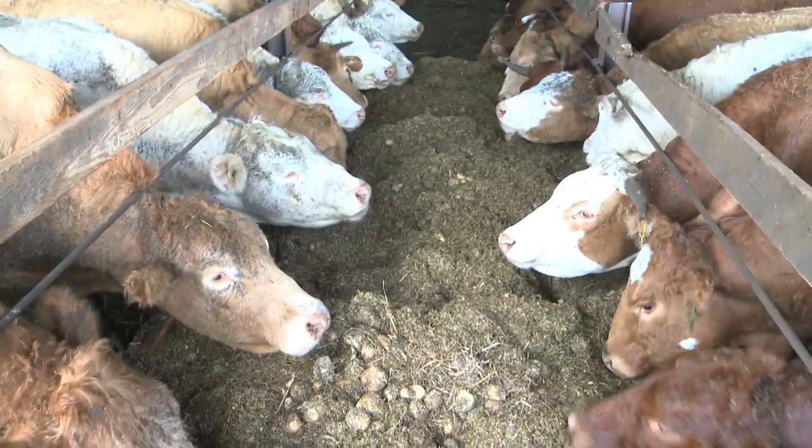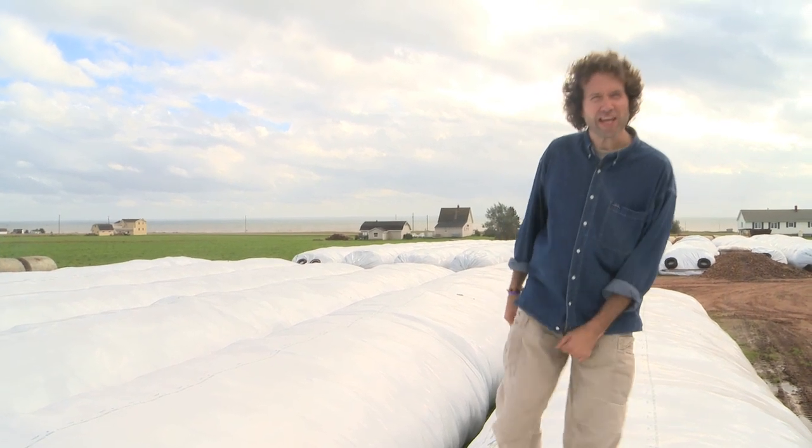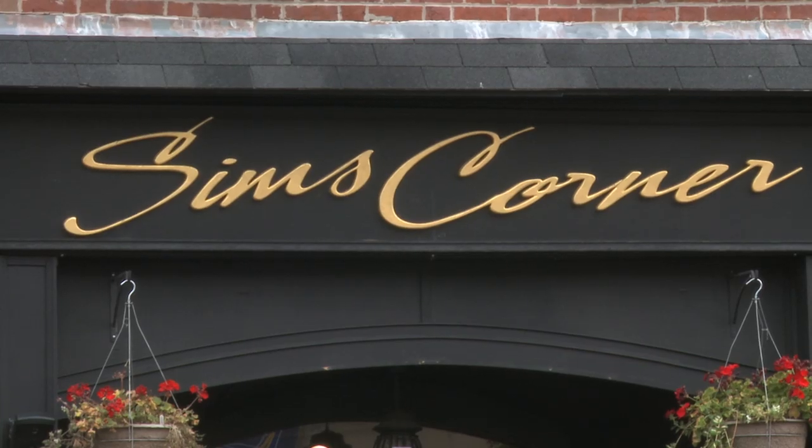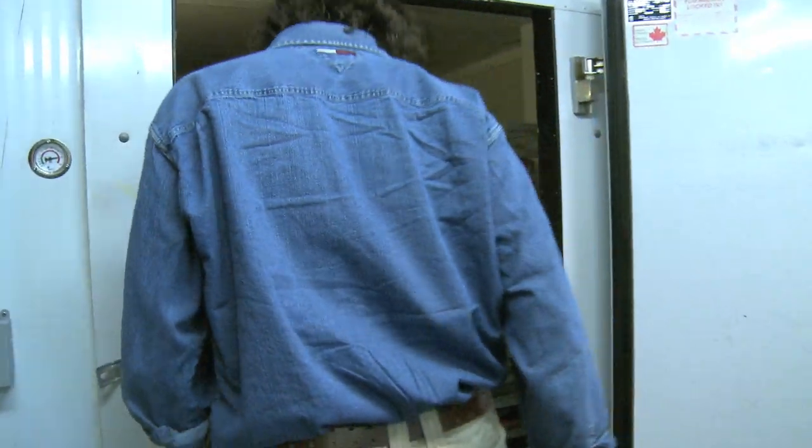All this talk about what cattle like to eat has me thinking about what I like to eat. Steak. Thick, juicy steak. It's feeding time and I know exactly where to go. This is my favorite steakhouse, and not just because the beef is local. Chef Ross Munro likes to age his meat too.